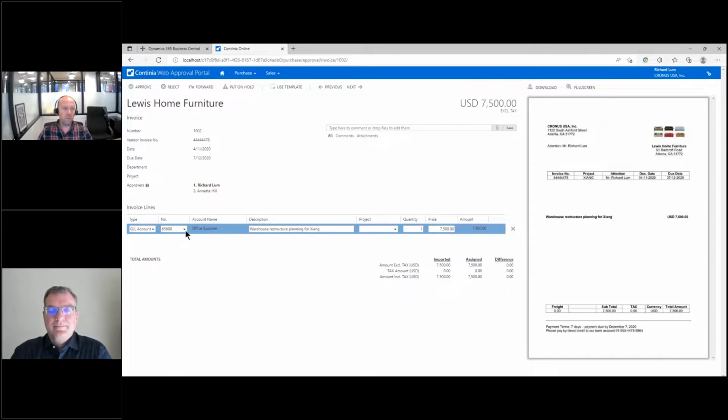We can also give the permission to update the GL, but you can see it's still limited to what GLs I can see as an approver. So you can have your approvers help you code these invoices if that actually helps you, of course, right? There's plenty of scenarios where you want to lock any of that information, but if that is something that would help you, you can enable your approvers to do so.